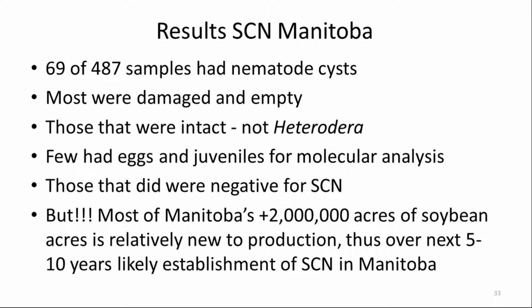Of the 487 samples that his labs looked at, 69 of those turned out to be what we would call nematode cysts. But again, most were damaged, most were empty. Of those that were intact, they did find out that they weren't soybean cyst nematode. So, few had eggs and juveniles for molecular analysis. So again, the sample size is there, but getting viable plump cysts with a lot of eggs and juveniles to do some of this testing has been difficult. And so those ones that they have looked at are negative.